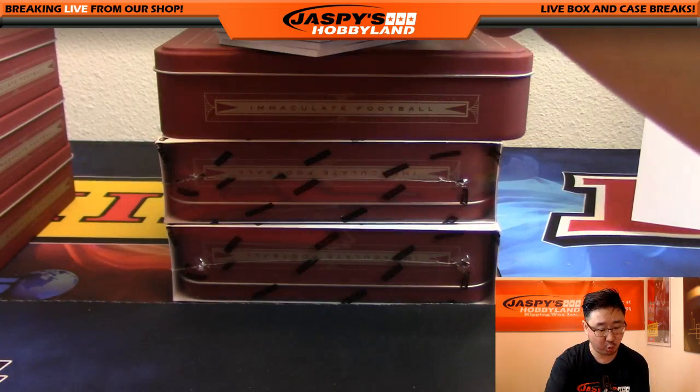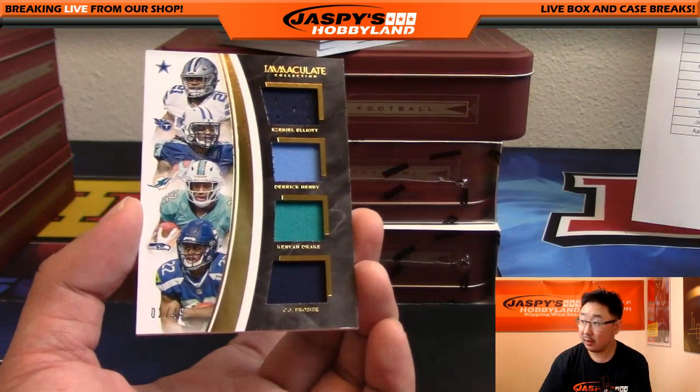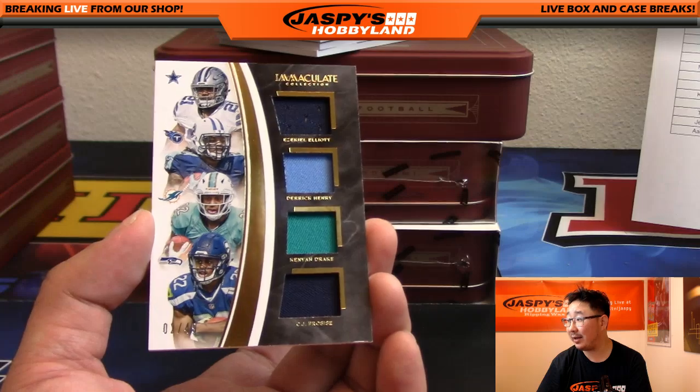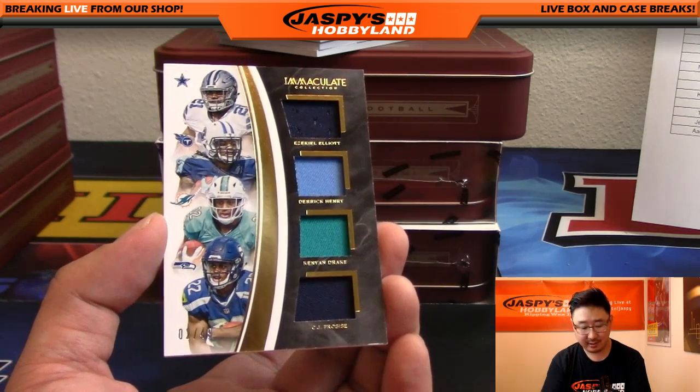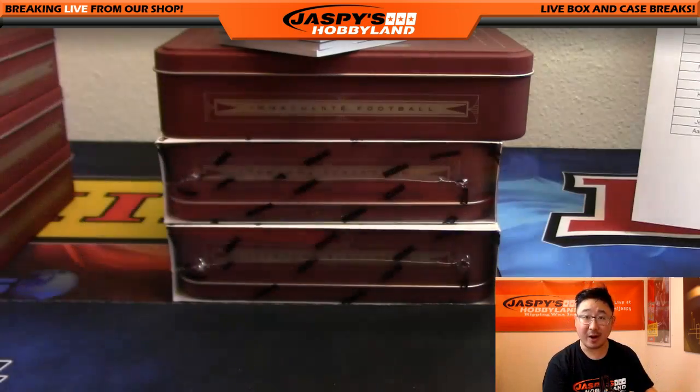We've got a quad relic. Nice. Ezekiel Elliott, Derrick Henry, Kenyon Drake, and CJ Procise, 2 out of 49. That'll be a randomizer.